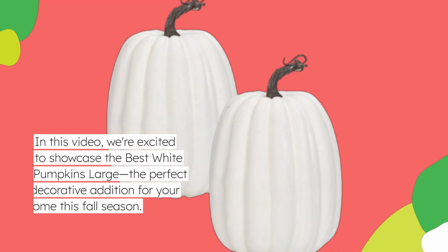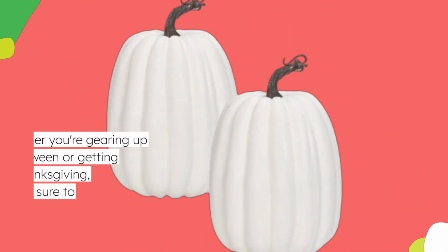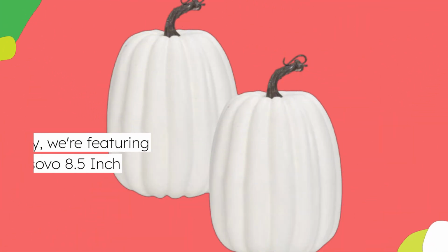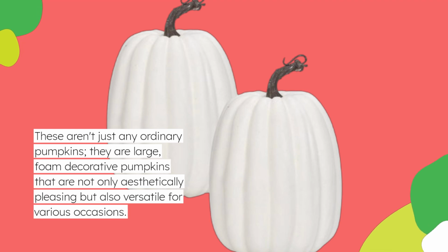In this video, we're excited to showcase the best white pumpkins large, the perfect decorative addition for your home this fall season. Whether you're gearing up for Halloween or getting ready for Thanksgiving, these pumpkins are sure to elevate your decor game. Today, we're featuring the vensovo 8.5-inch large white pumpkins. These aren't just any ordinary pumpkins. They are large, foam decorative pumpkins that are not only aesthetically pleasing but also versatile for various occasions.